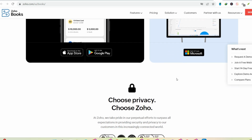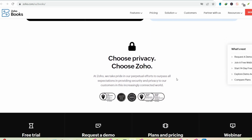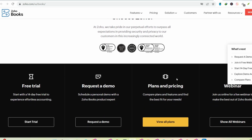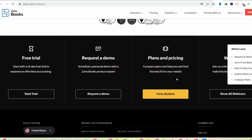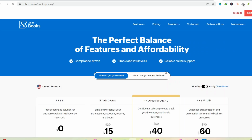Zoho Books free plan is a great way to take control of your finances without breaking the bank. It's perfect for freelancers and small businesses looking to ditch the manual methods and embrace the digital world. However, if your business scales or you need more advanced features, you'll eventually need to consider a paid plan. Ultimately, the choice is yours. But with its user-friendly interface and robust free plan, Zoho Books is definitely worth checking out if you're looking to streamline your finances and free yourself from the shackles of paper cuts.